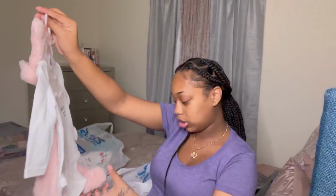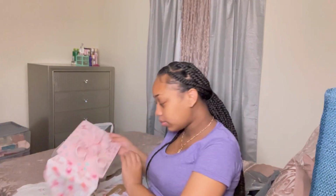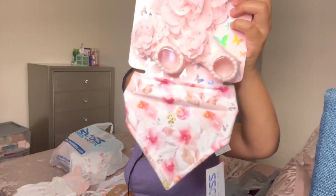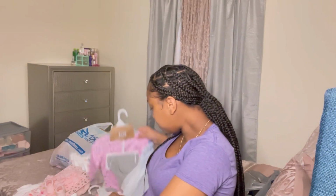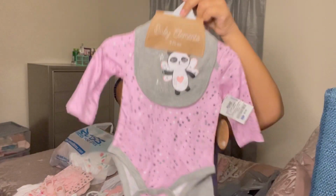Another baby outfit. Comes with a hat. It's a real style because by the time she gets here, it's gonna be cold. Getting cold. A bow set with socks and a bib. Another outfit, baby outfit.